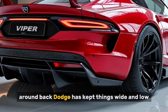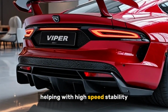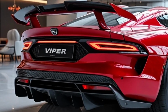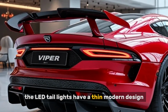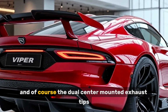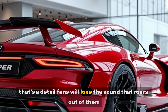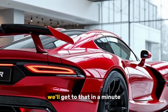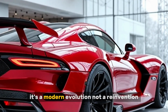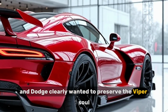Around back, Dodge has kept things wide and low. The rear diffuser is massive, helping with high-speed stability, and the new active rear wing adjusts based on speed and driving mode. The LED taillights have a thin, modern design but still nod subtly to past generations. And of course, the dual center-mounted exhaust tips, that's a detail fans will love. The sound that roars out of them, we'll get to that in a minute. But from any angle, this car screams power. It's a modern evolution, not a reinvention, and Dodge clearly wanted to preserve the Viper's soul.